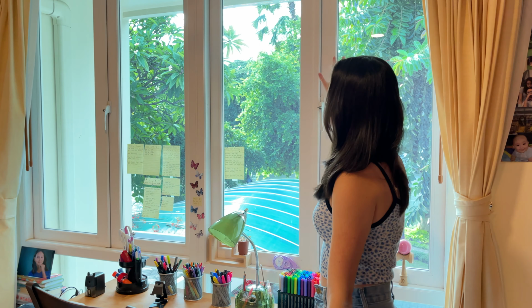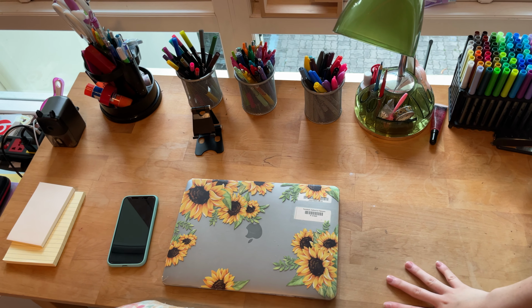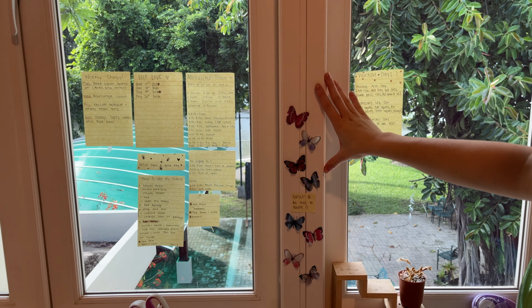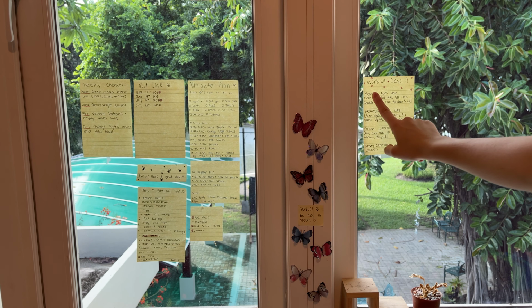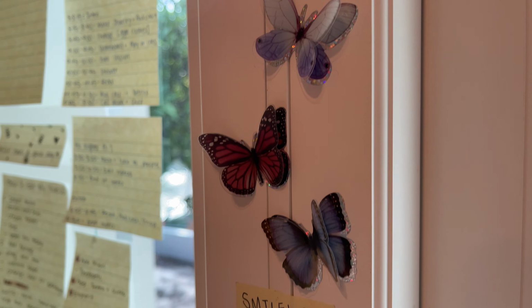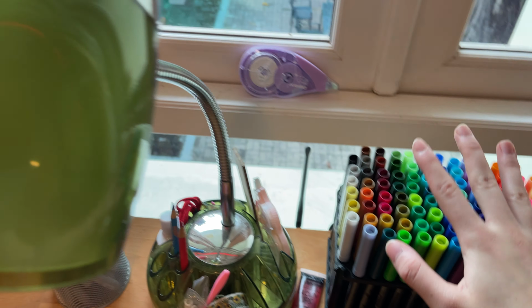Over here I have my window that looks out into my yard, and below my window I have my desk where I do my online school and my editing and just art, where I do whatever I'd like. On the window I have these 3D butterflies, which are super cute, and then nice little notes and reminders and future video plans. And then here are some of my stationery. I'm obsessed with stationery, as you can see.